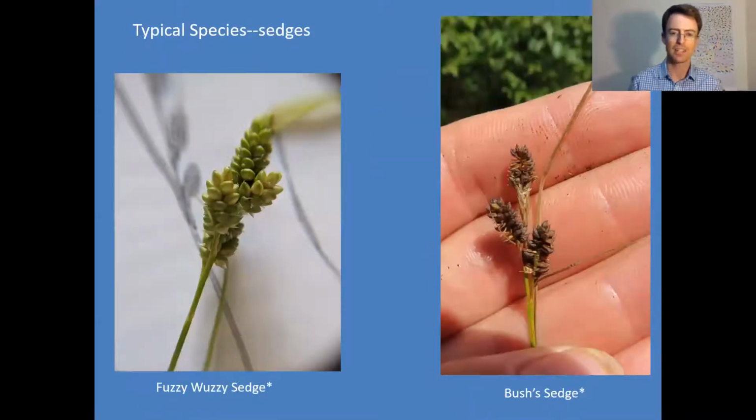Sedges, don't forget the sedges. This is where my eyes usually start to glaze over in terms of trying to identify these things. I started out as a bird watcher, but they're pretty cool too. And Bush's sedge was thought to be pretty uncommon in our region, but we found it in a bunch of sites. It seemed to be pretty much everywhere. And the fuzzy wuzzy sedge, that is the official common name. So that's pretty cool as far as sedges go.